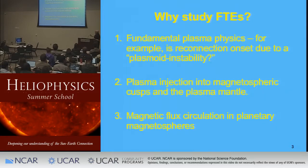These flux ropes do carry a net axial magnetic flux. If you take your FTE flensing tool and chop it off in a plane, a cross section that's normal to the central axis of the rope, and you integrate the magnetic flux component that's parallel to the central axis, you will find that you're transporting a certain amount of magnetic flux into the tail. That's part of the so-called Dungey cycle. At the Earth, this appears to be absolutely insignificant. At Mercury, it may actually be dominant.